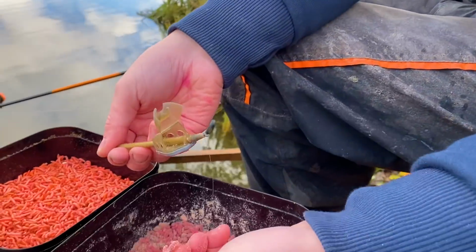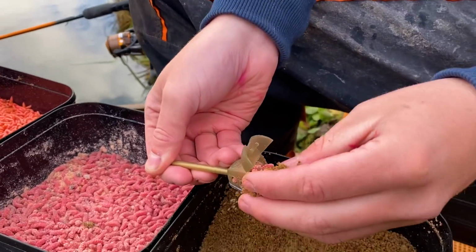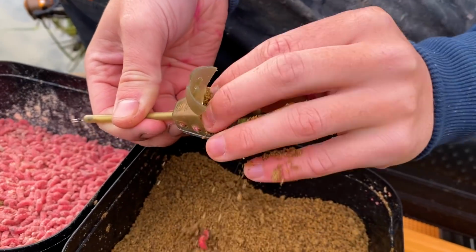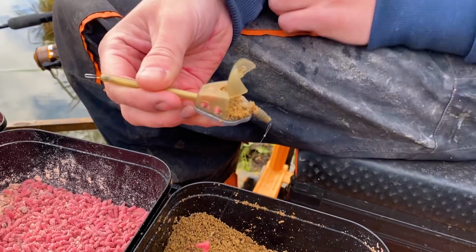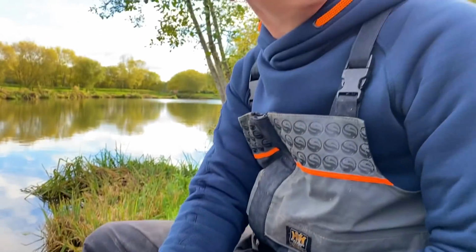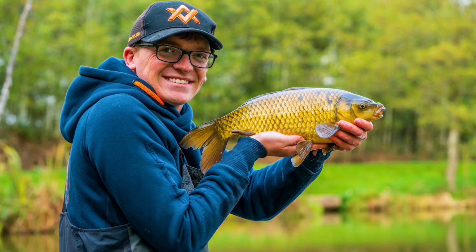Go on, give us a little demo. Pop a few maggots in there, and then almost like you're doing a pellet feeder or a cage feeder, just a little bit of smell and attraction in there as well. It makes a little bit of a cloud, which can bring in little fish, which can bring in big fish. So you just plop her out there and catch some massive F1s. You have caught a few big ones today, to be fair.